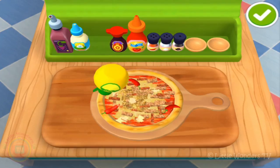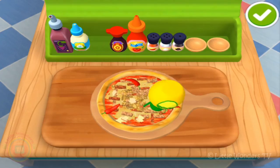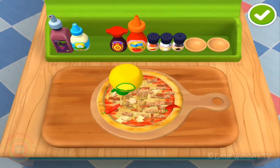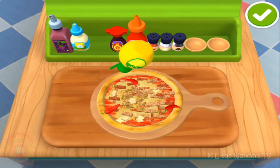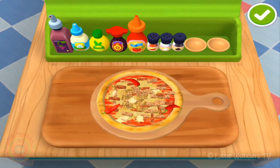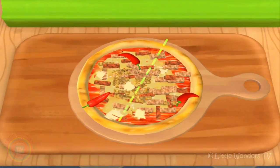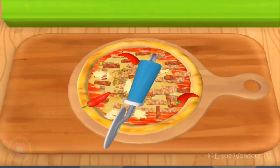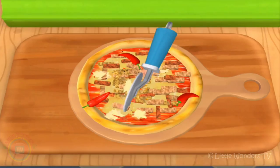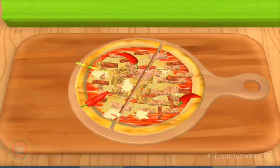Yep. Stop saying everybody. Not you, kids. Just Dr. Panda. Okay, that's done. Now let's just cut it. Stop cutting it all the time! Okay. Like that.